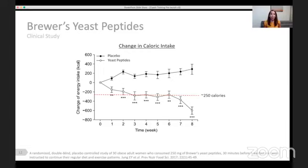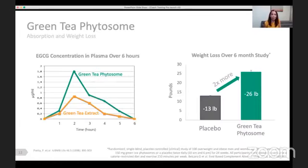You can find the references for these studies both at the bottom of this slide, and also they'll be included in the product training guide if you want to dig deeper and learn a little bit more about the research that was done. If you go to the next slide, Sandy, we're going to talk about the green tea phytosome. I mentioned before that the phytosome has better absorption. The graph on the left shows the data that supports that improved absorption of the green tea phytosome.